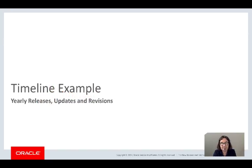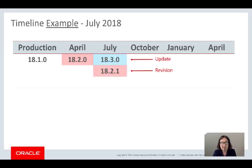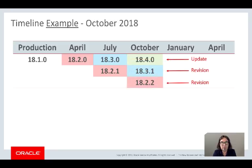Now, a quick timeline example about yearly releases, updates, and revisions. So first of all, we released 18.10. And then in April 2018, we released the update 18.20, the first update. In July, you'll find now 18.30, and this will also be the on-premises release actually. And you will also find at the same time the first revision, which is based on the April update, so it's 18.21. When we scroll forward into the future, in October we get 18.40, we get 18.31, the first revision based on the July update, and we get 18.22, the second revision on the April update.